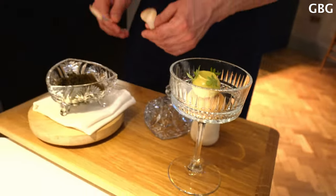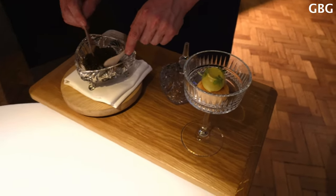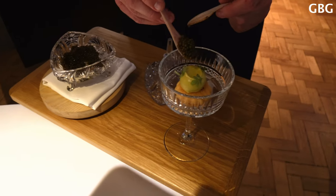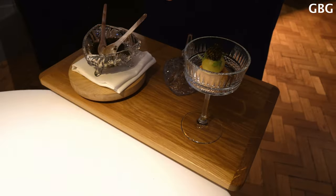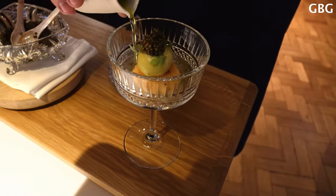So this is an N25 caviar. So it's quite a high level of caviar basically. It might sound a little strange to have caviar on dessert, but it works incredibly well all together. N25 basically stands for the location where it's from, which is in Germany. And this is a hybrid Kaluga. Together with this, we can have a bit of the cachaça rum syrup.